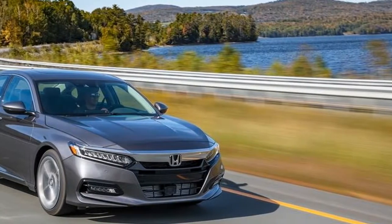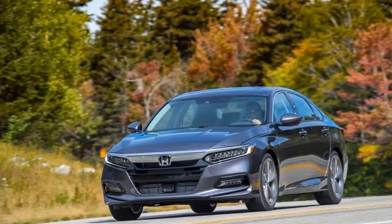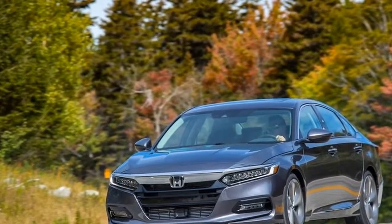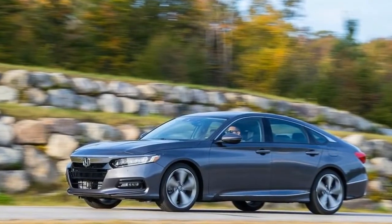Accord contends at the highest point in the moderate size car class, beat just by the Toyota Camry, and this had been continuing for nearly four as far back as we can recall. Presently in its ninth era, the Accord got a gentle refreshing for 2016.